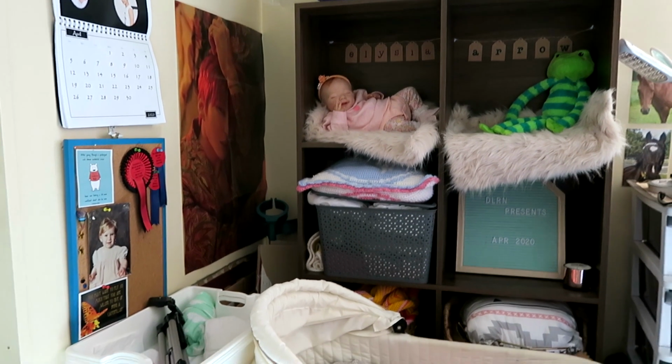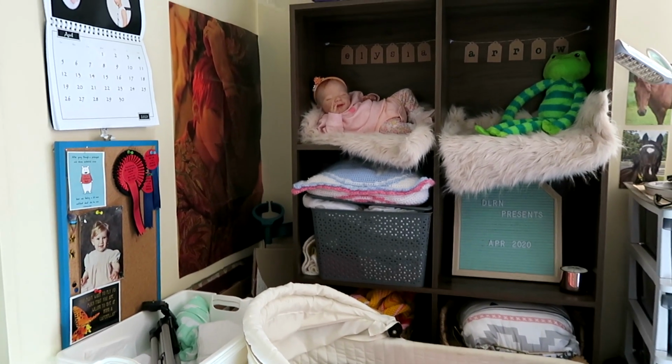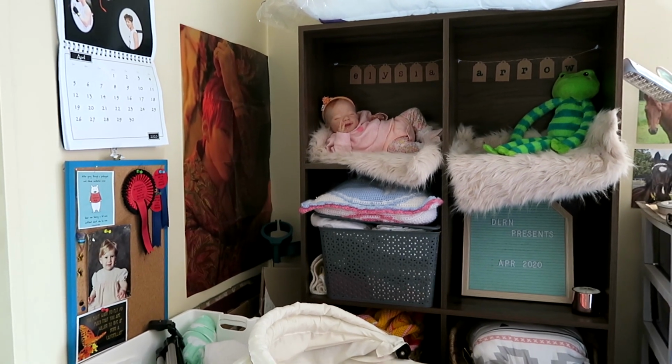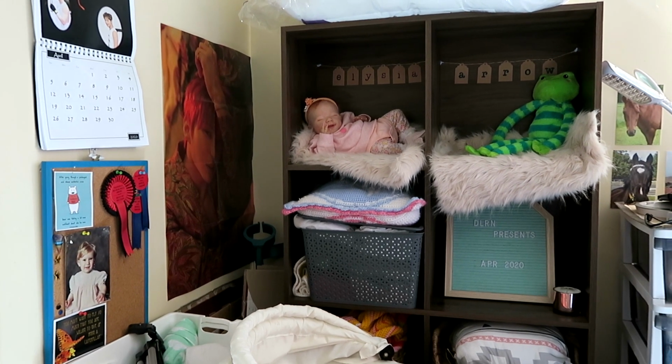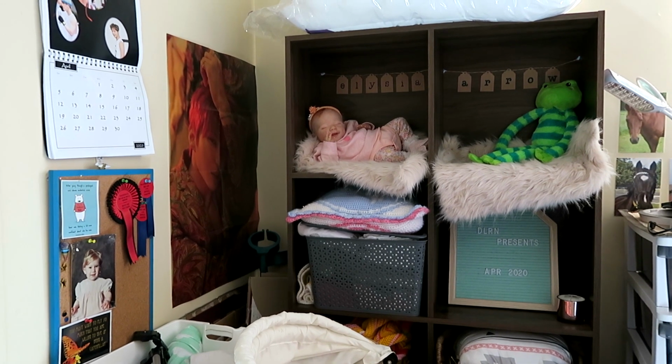Everyone, and welcome to a very overdue video. I said that I would show you my new setup of how I am storing my reborns this year. Unfortunately, I have been very slack in getting around to doing that, and so today, since we're on lockdown, I decided that I would tidy up as best as I could.